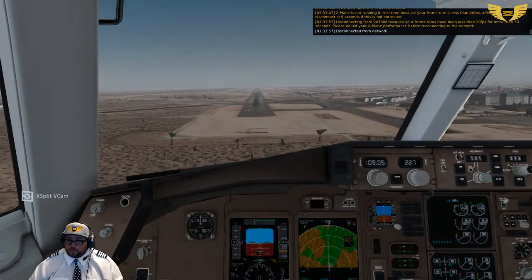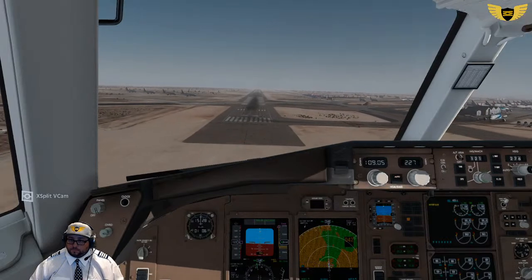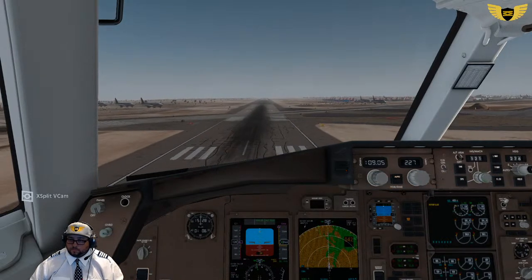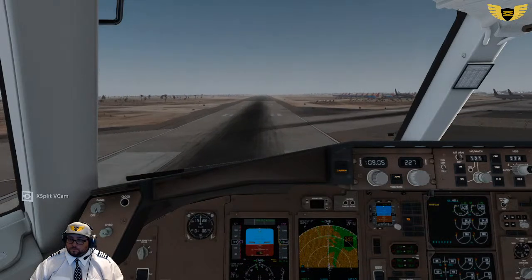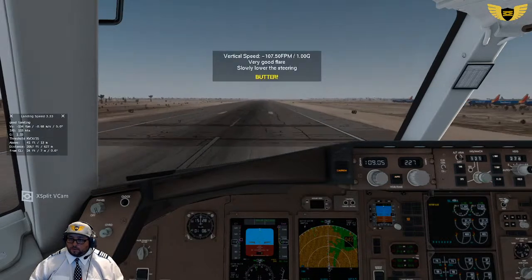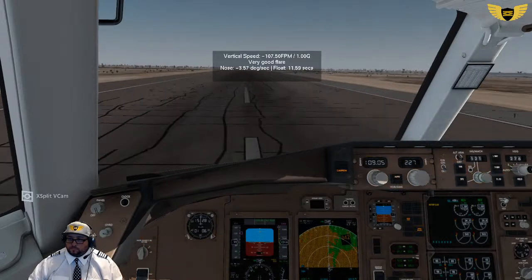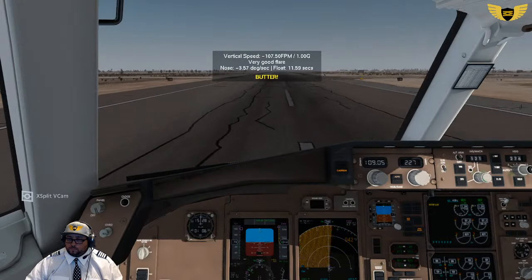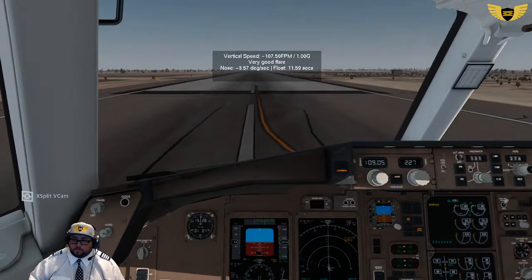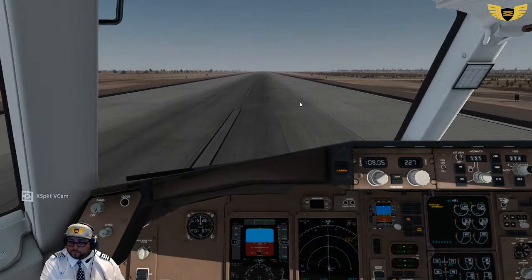Minimums. Continue. 100. 50. 40. 30. 20. 10. There we go. Touchdown. Reversers are out. Still the reversers. Alright, auto brakes off.